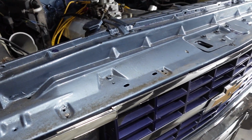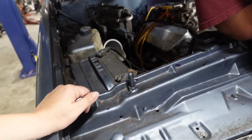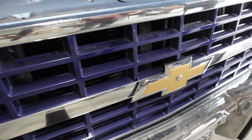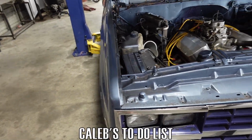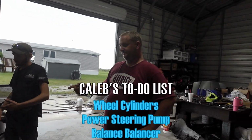The grill, we gotta get a new grill. We put some aluminum on. That's a brand new bow tie here. Back up, let me see this. That is a brand new bow tie with a screw right in the middle of it. All right, so let's go over Caleb's work list for this week. Well, wheel cylinders, power steering pump, for sure.